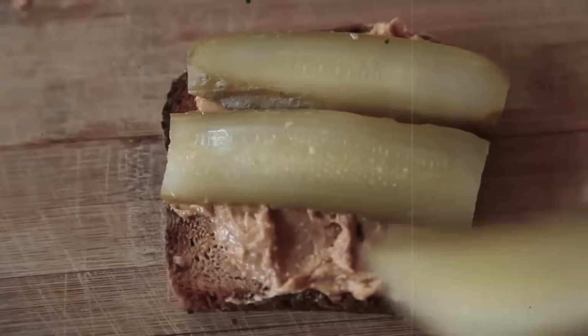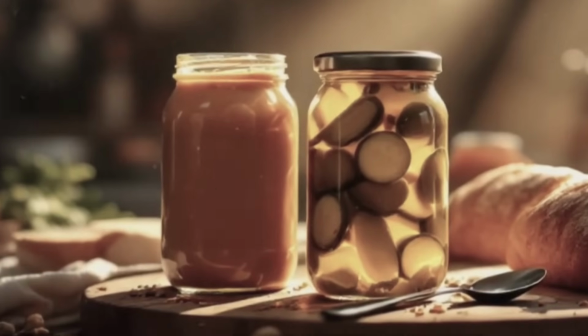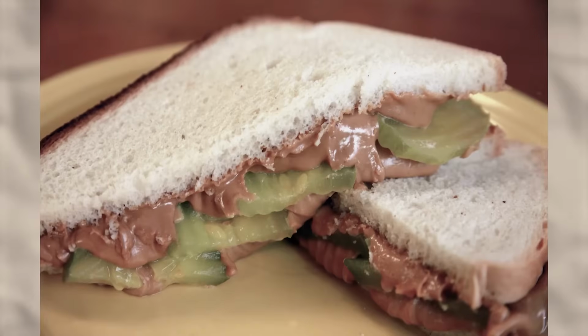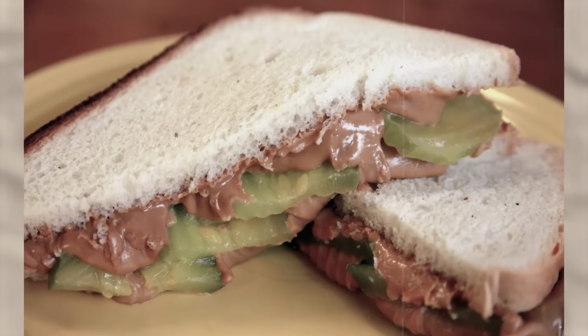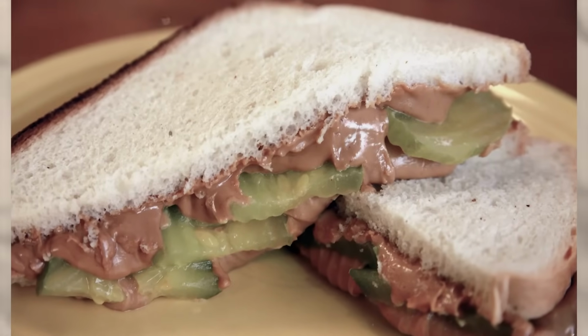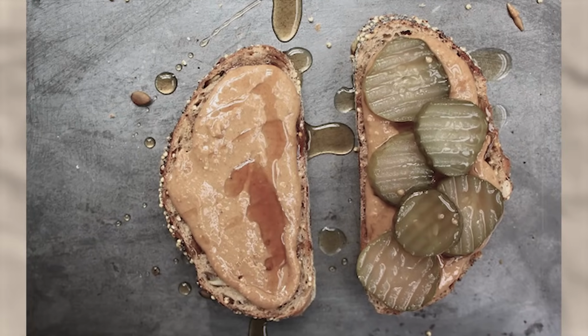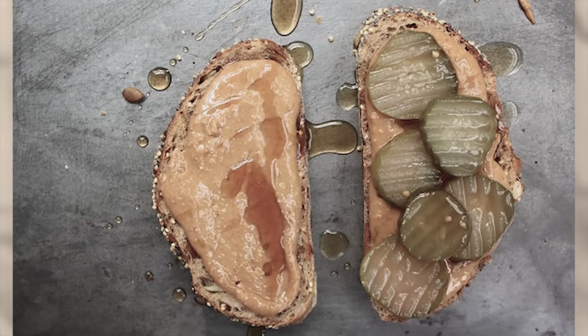Depression-era cooks discovered that the sharp acidity of dill pickles cut through the richness of peanut butter in a way that worked better than expected. In some regions, sweet pickles made their way into the mix, especially where families did their own canning.